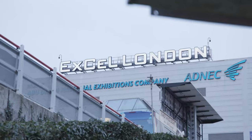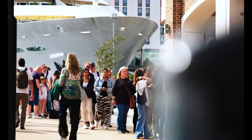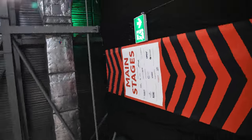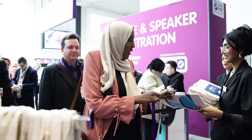XL London is renowned for its expansive spaces and for hosting some of the industry's most iconic exhibitions. Over the years, EN has closely followed its journey, tracking the venue's continuous evolution and innovative offerings. EN visited this waterfront back in 2022, speaking to Damian Norman about the £6 billion investment, as well as checking out the Jurassic World exhibition, which was the first of its kind here at XL.